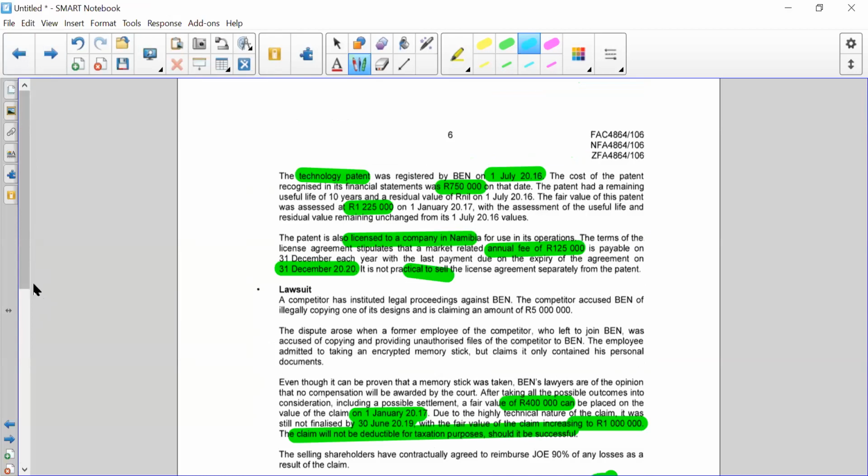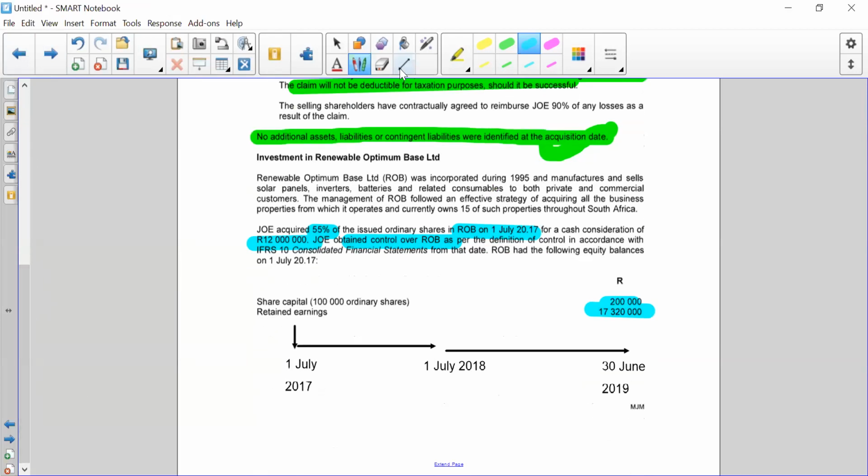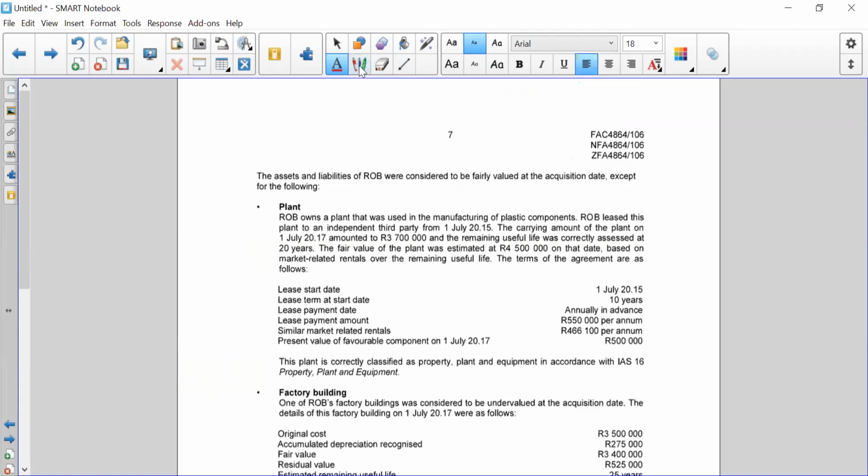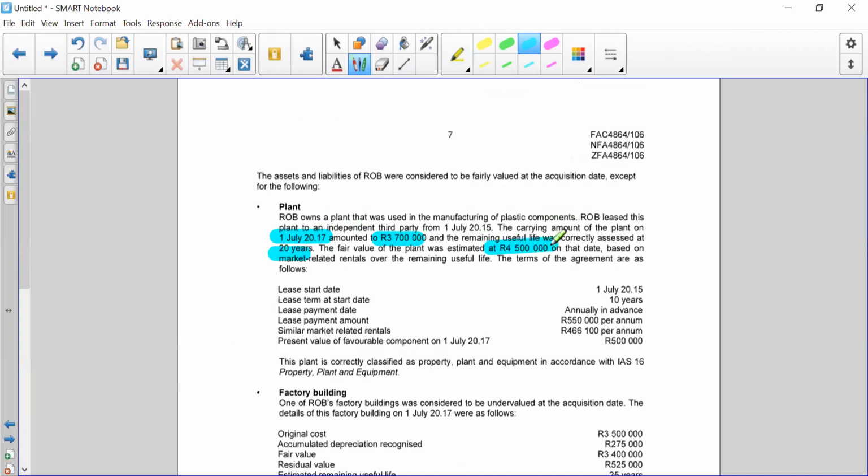So if we go back to our timeline, we started leasing this, that's 2016, 1st July 2015. So I'm just going to put 16 there and 15 there. All right, on the 1st of July 2015. The carrying amount of the plant on the 1st of July 2017, which was our acquisition date, amounted to 3.7 million with a remaining useful life of 20 years. The fair value at that date was 4.5 million. Okay, based on market-related rentals.